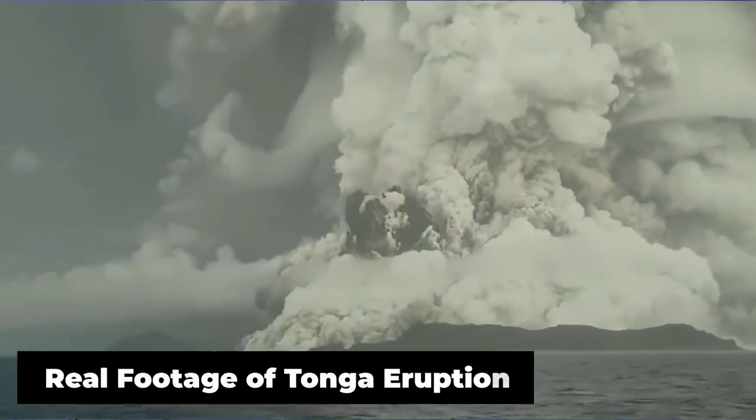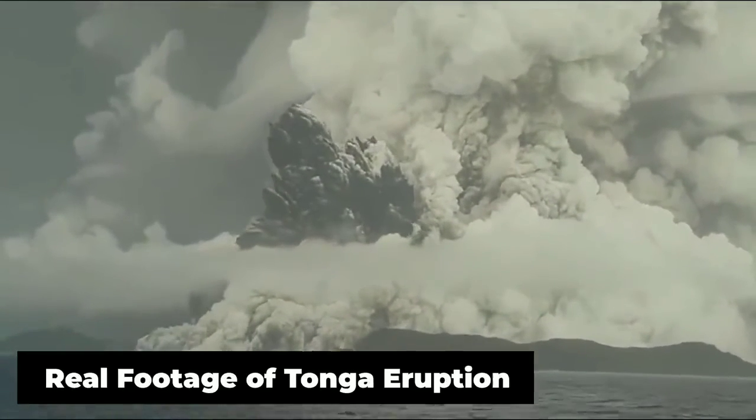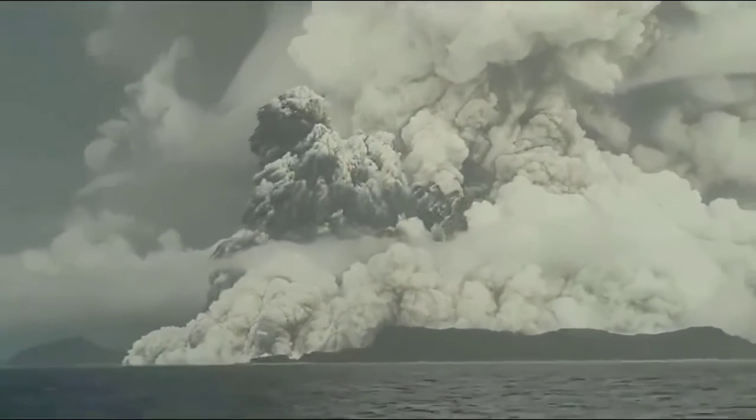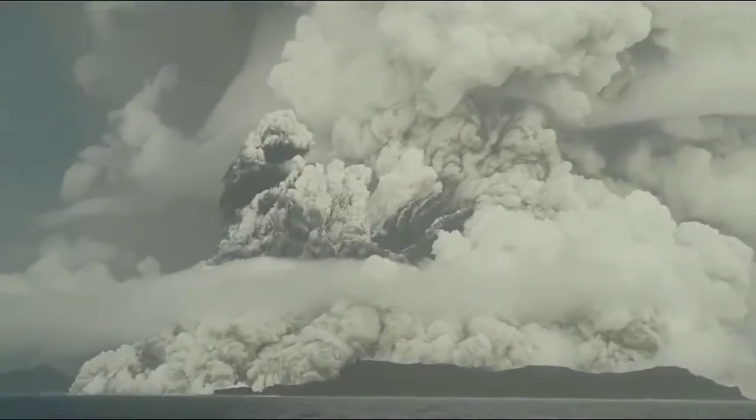Since 1800, there have only been 20 volcanoes with a VEI of 5 or higher, about 1 every decade. On average, these eruptions lowered global temperatures by about 0.4 degrees Celsius for an average of 6 years until temperatures returned to normal.